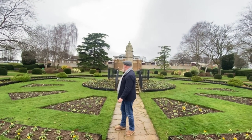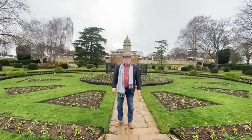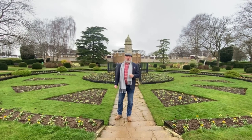So you've got the pavilion behind us, which holds lots of shows at Christmas and throughout the summer season. And you've got this lovely walled garden that you can see that I'm stood in now. It's got a nearby lake, and it's even got a miniature railway.